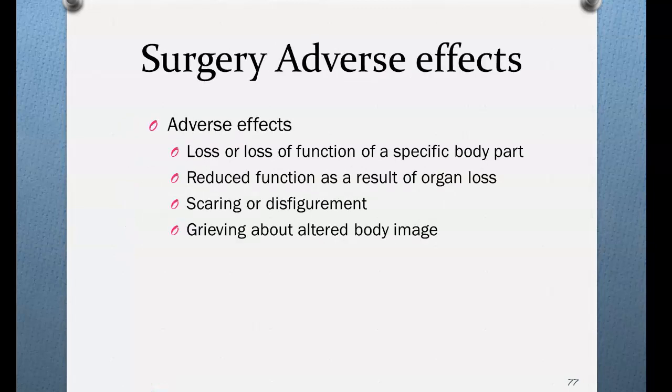So when we think of oncological surgery, some of the adverse effects are going to be loss of function of that specific body part, reduced function as a result of some organ loss, scarring or disfigurement, and there could be some grieving because of altered body image. I can't imagine a patient who gets a double mastectomy, there wouldn't be a little bit of grieving. I know there's some grieving sometimes with uterine or ovarian cancer, if the patient hasn't been able to have children beforehand.